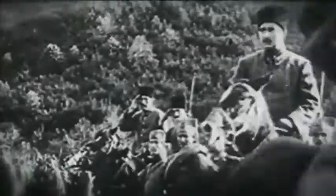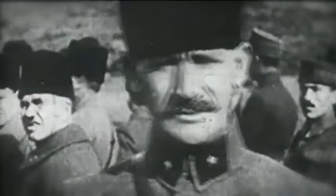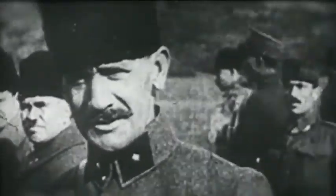Most of the Turkish soldiers had never heard of Australia or New Zealand before. Many came from poor rural backgrounds and they hadn't had the chance to go to school. They were led by determined commanders like this man, Colonel Mustafa Kemal.